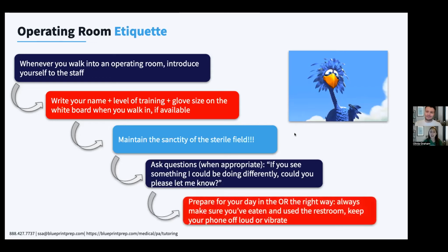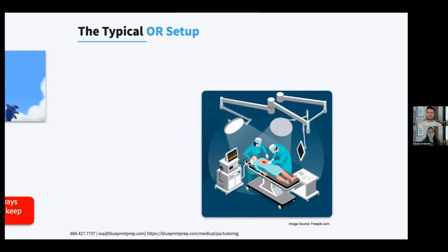And then always make sure that you've gone to the bathroom before a case starts. If you can, try to eat. You don't want to be passing out in the OR. Do your best to make sure, because you're not going to be able to access these things for an amount of time. Even if you're not scrubbed in, it's really rude to walk in and out of the room, and it's a contamination risk. Every time you open that door, there's a little bit of airflow, so you should really try to keep it shut. Don't walk in and out of the room unless you really have to. That's probably all I can say on that right now.